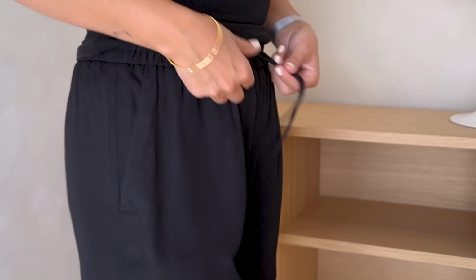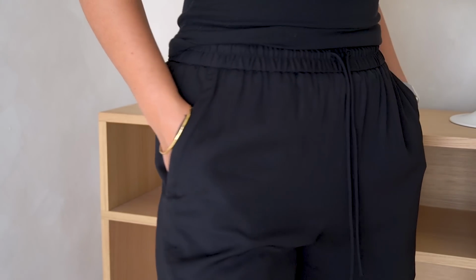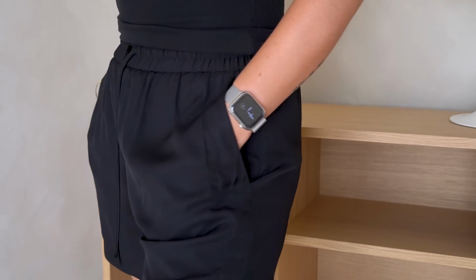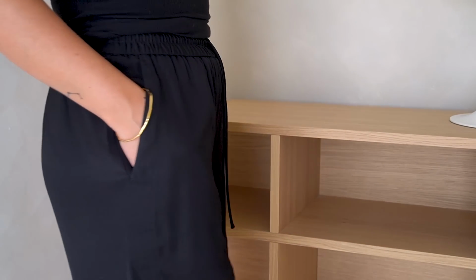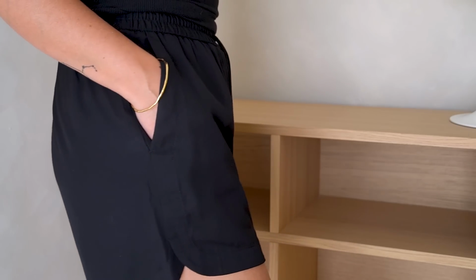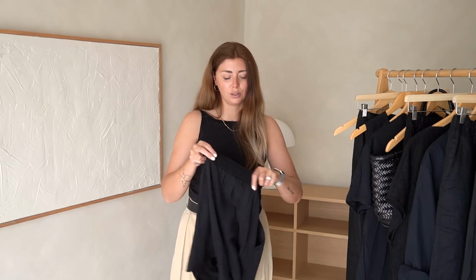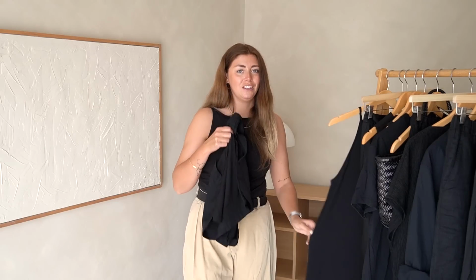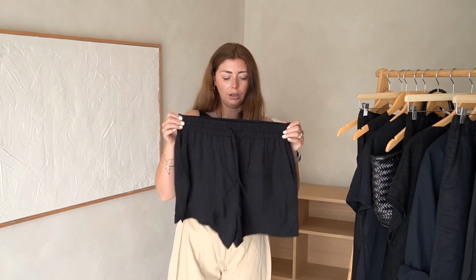Again, elasticated waist, yes. Drawstring, pockets, and these are a really slinky fabric. I'm actually not sure what these are made out of, but I think I got these last year potentially, because I had a pair very similar in a beigey colour. Viscose, that's the word I was looking for. I think that's the fabric that's also in the dress, viscose, not lyocell. So yes, they're kind of like a sports luxe vibe.